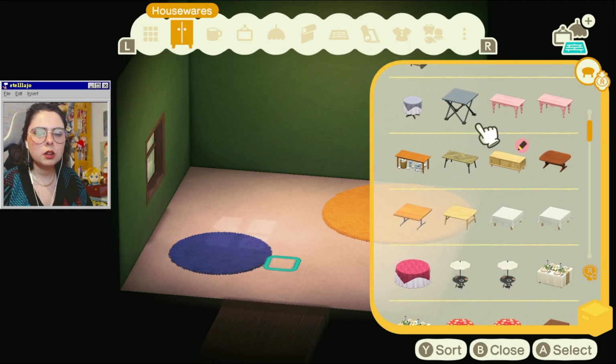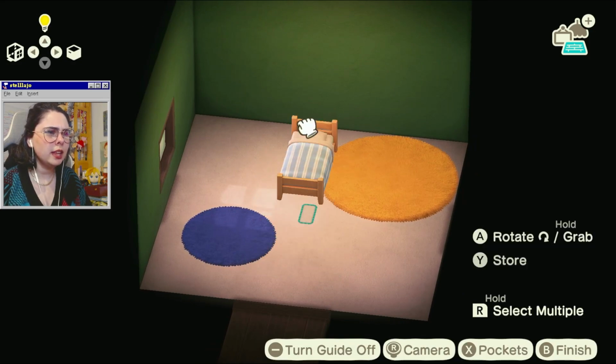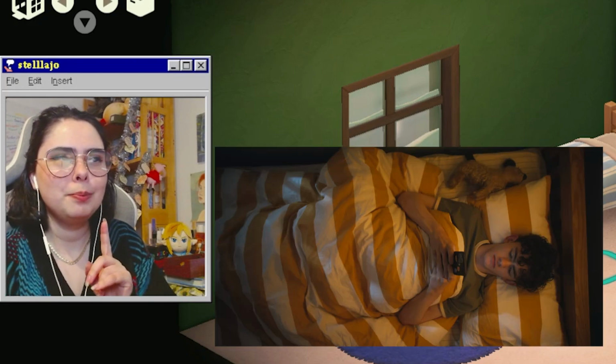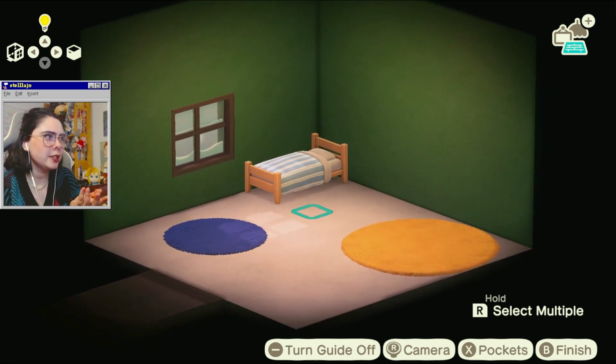Where's my bed? Where's my wooden bed? We're just going for the wooden simple bed. One of the very first DIYs you get in this video game, and it's going in the top corner here. I noticed in the show that Charlie's bedsheet colors actually change throughout the series a lot, and I went with blue here just because I thought it would be a nice contrast to green, but I do wonder if that's a narrative decision for the show.